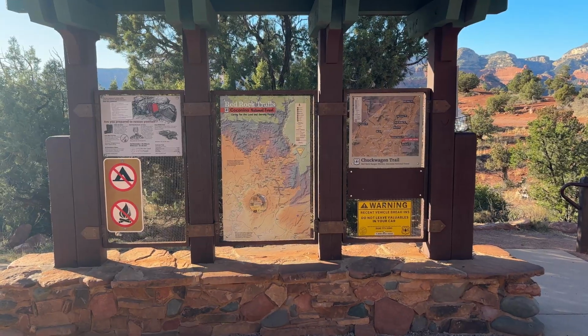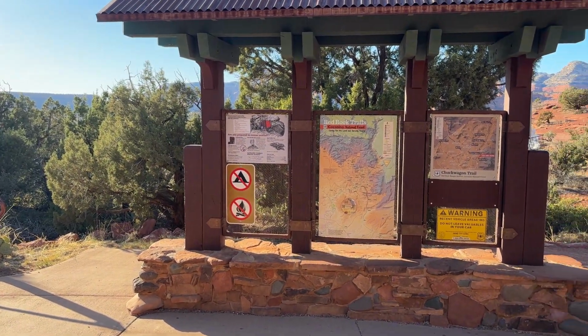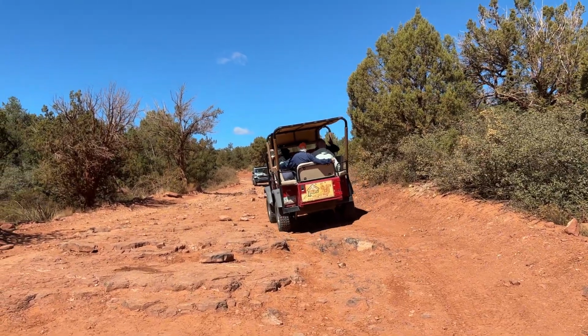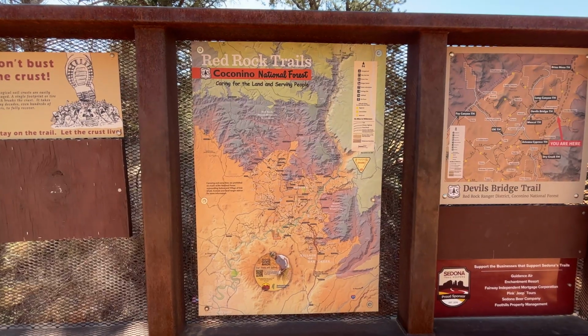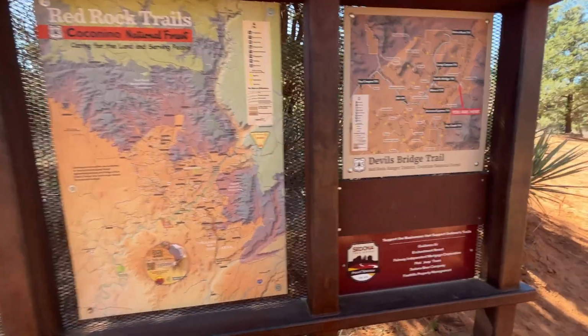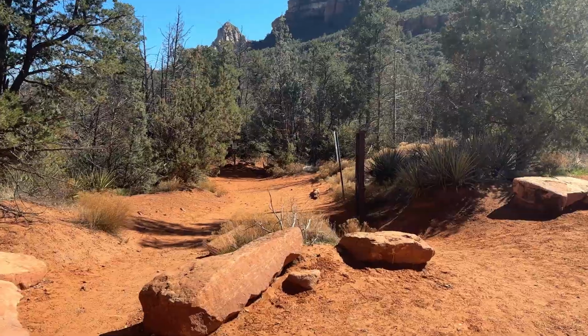Parking for Devil's Bridge can be rough. The main trailhead is off Dry Creek Road. If you have a high clearance 4x4, you can drive all the way to Devil's Bridge trailhead. Otherwise, park at the Mescal trailhead or the Dry Creek Vista trailhead, but you want to get there early. When I say early, like around sunrise if you can, to give yourself a chance to snag a parking spot.